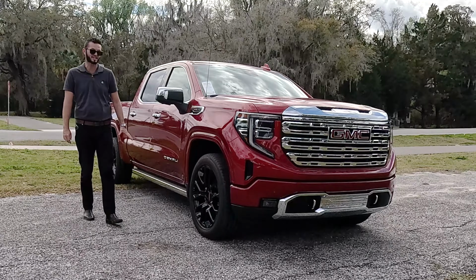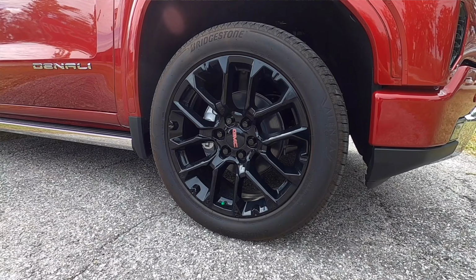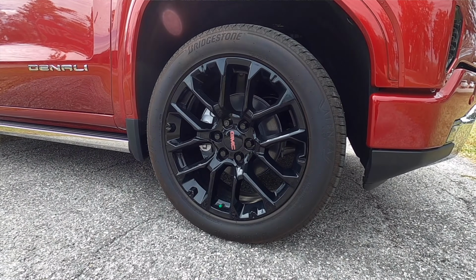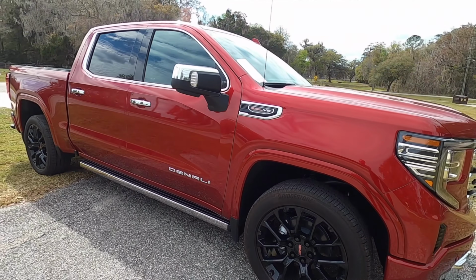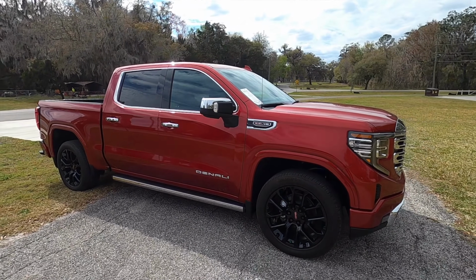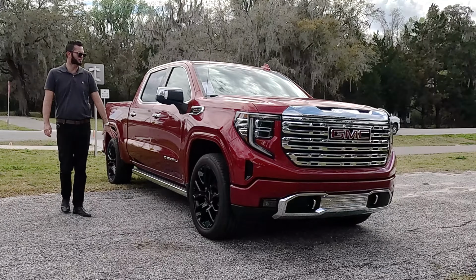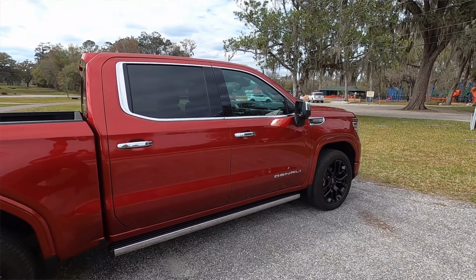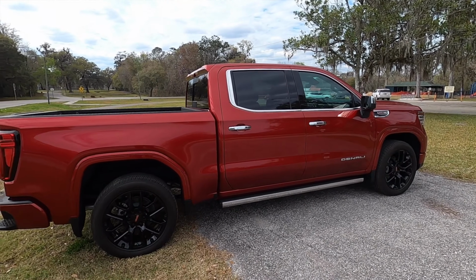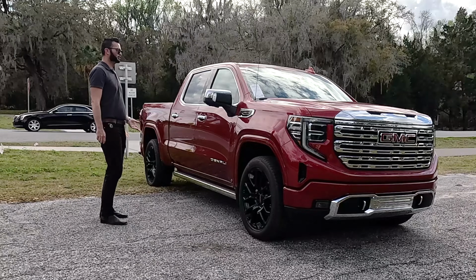Standard wheel starts at a 17-inch wheel for the Pro. Going into the Denali, it starts at a 20-inch. This is an upgraded 22-inch gloss black wheel. The fenders will be the same color as the body, and you're going to notice a little bit more chrome because this is the Denali trim. The side view mirror cap gets a touch of it, the power running boards, the door handles, and all of the window trim.